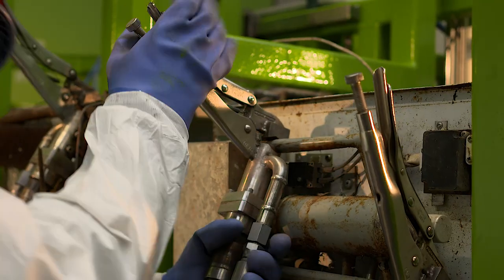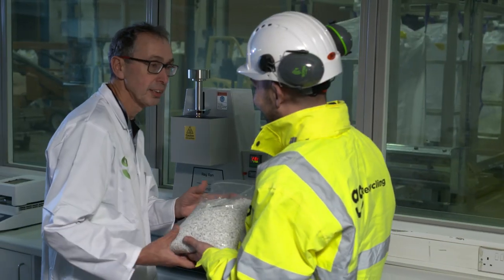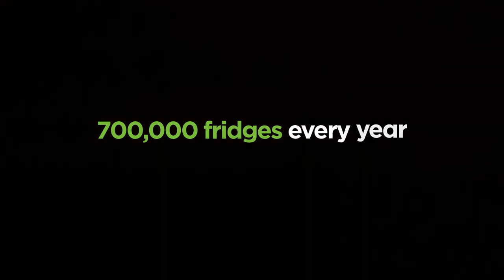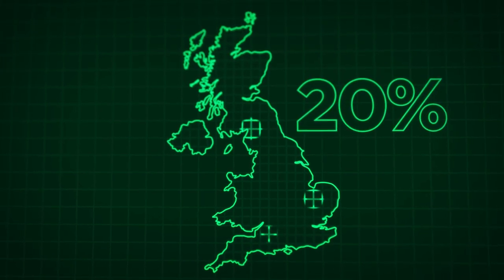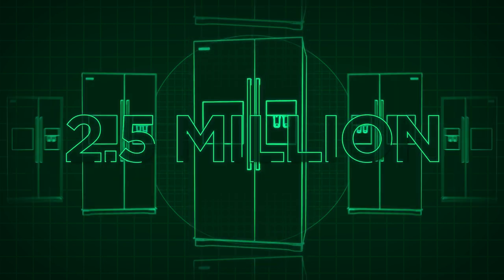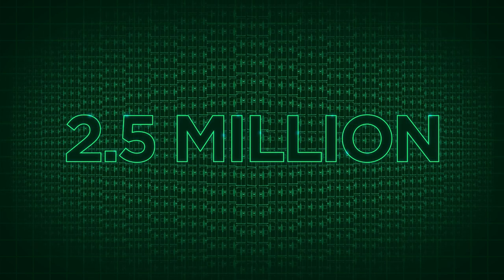Driven by relentless passion, we're always innovating to push industry standards. Our high-tech plant can process 700,000 fridges every year. That's 20% of the UK total. And our plastics plant can process enough materials to make 2.5 million fridges every year.